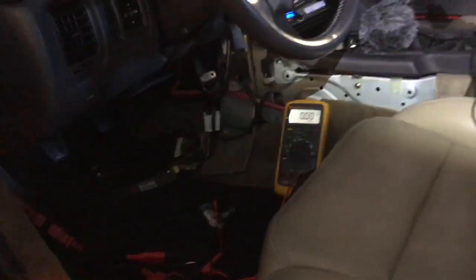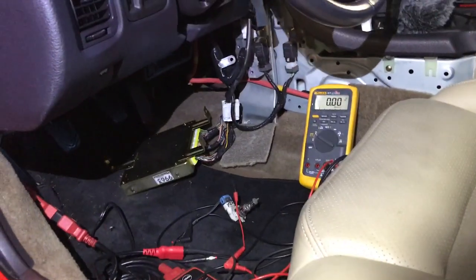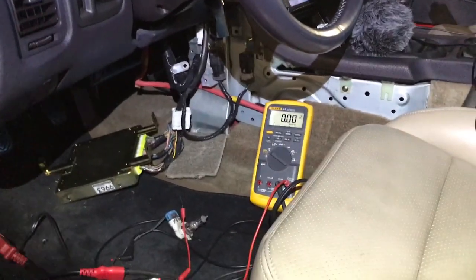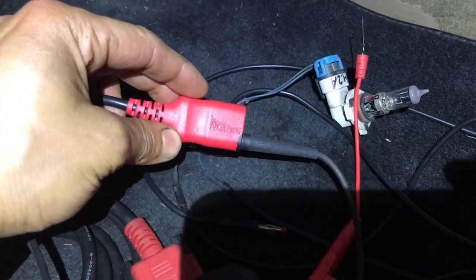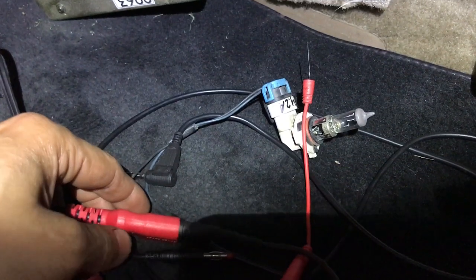Sorry guys, I'm going to have to move this through the wires. Okay, we're free now. What I did is I got the negative lead of the DVM through the ground part of that 20-foot extension cord coming from the battery, so I know I got a very good ground and power in there. So I'm going to check the power.